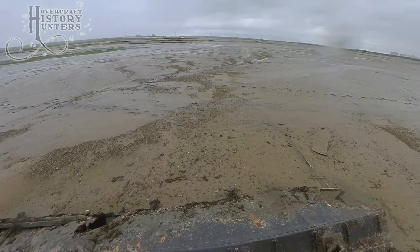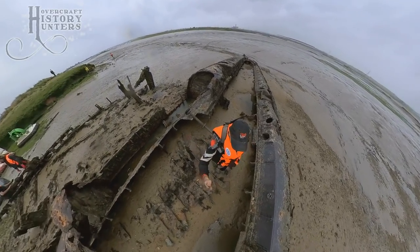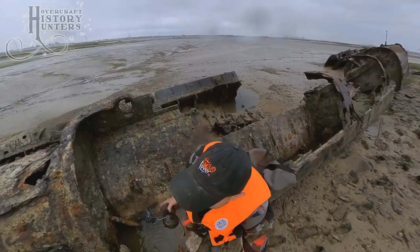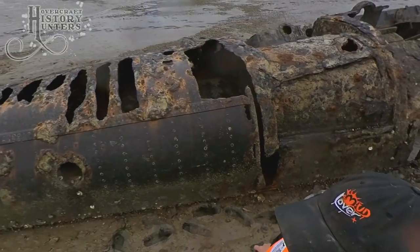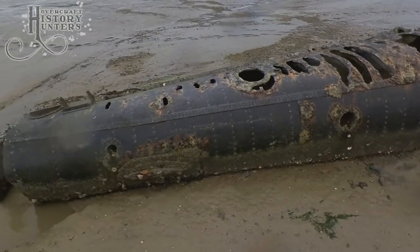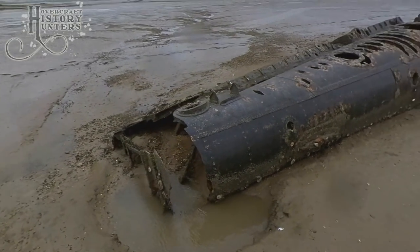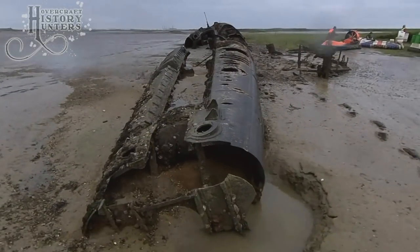Well, it's an anglicised version of the German term Unterseeboot. Now my German isn't very good, but even I can work out that that means undersea boat. U-boat. So here we have it, a huge relic from the First World War and a reminder for years to come of all the brave men on both sides of the conflict who risked their lives to defend their country.